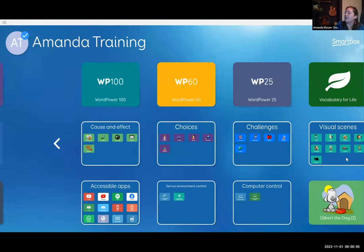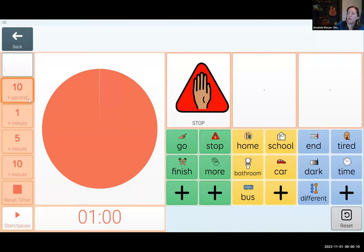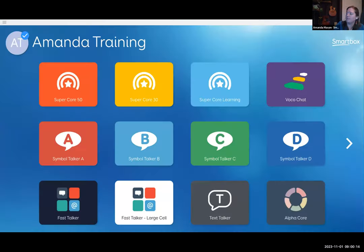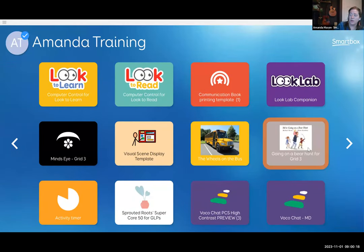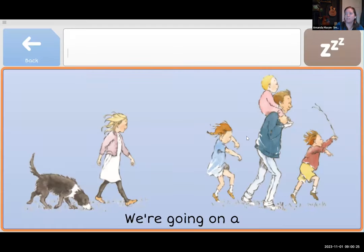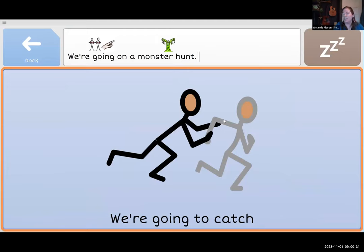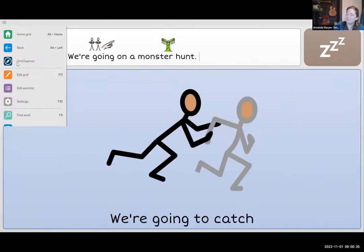There's activity timers in there as well. Some templates, you can build your own, but here's an idea of one of the templates that's in there, again, in online grids. And then there's book options too. So I pulled up Going on a Bear Hunt. I just searched in online grids and someone made this template where this is a huge button. We're going on a. And I can choose bear hunt, or I can be kind of silly and say a monster hunt and read along and be involved with a story this way.